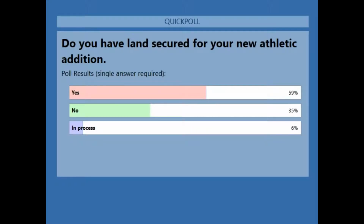All right, it looks like over half have land secured for their next athletic facility, Shannon.